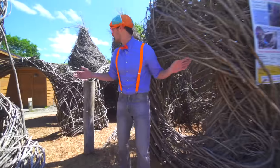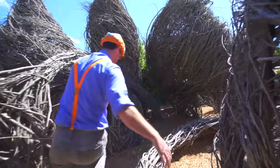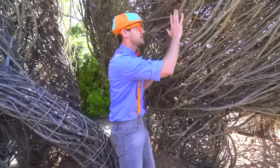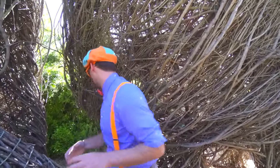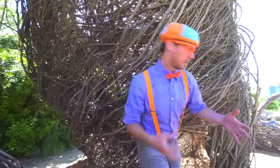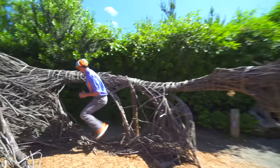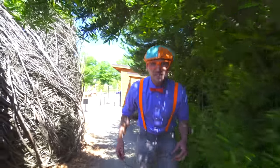Look at all these sticks. This is called Raccoon Run. Come on! Whoa! Wow! This is some beautiful art made with sticks. Whoa. Oh, we're kind of trapped in here. Come this way. Come through here. Whoa! What's this over here?